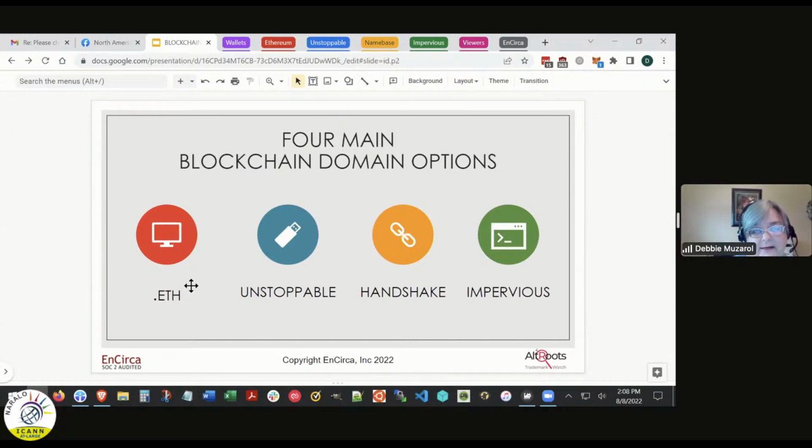So the four main blockchain domain options are Ethereum, that's probably the oldest, Unstoppable, Handshake, and Impervious. And I'll go through each one, explain the differences and the similarities. Some of them have similar ways of registering domain names.